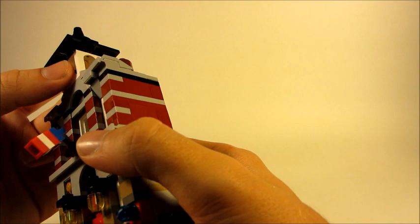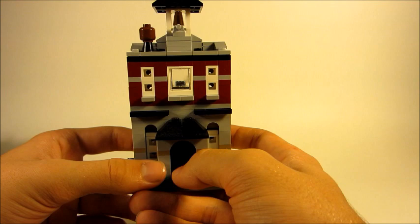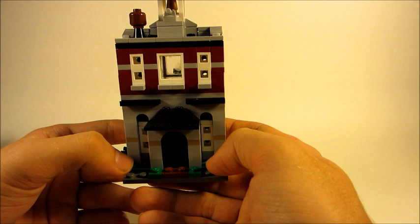What else? And then the back lot, really. It didn't come with this little thing that juts out the back for a fire truck to go in, and it didn't ever come with a very tiny mini fire truck, but that's okay. Didn't come with anything else.